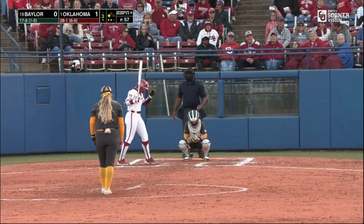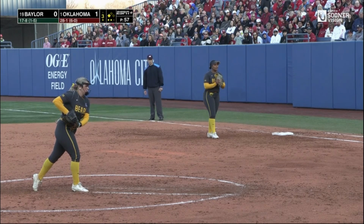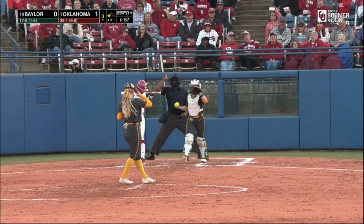She's got the arm. But, again, Pickering, an opportunity, not a great at-bat back in the first. She struck out on some pitches outside the zone. So an opportunity here for Pickering. First pitch is a strike.